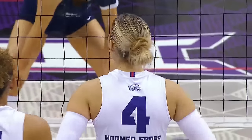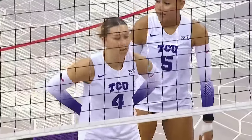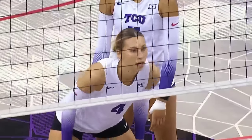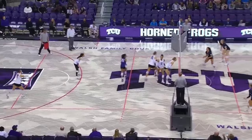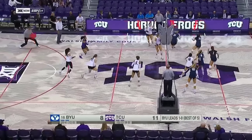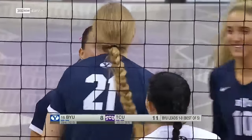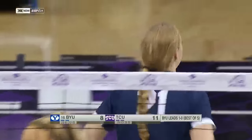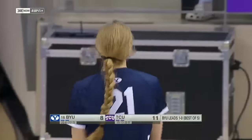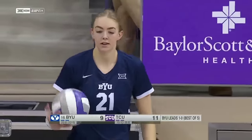TCU, again, a very fast offense, so they're a little tougher to block, especially when they're in system, but nevertheless, a set and a half to wait for the first block, it's hard to believe. Nicholson with the serve for TCU. And that one off the block and out of bounds. Sylvester was there on that swing by McEwen Lernis. But side out.